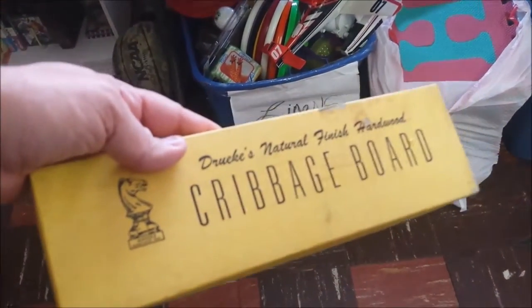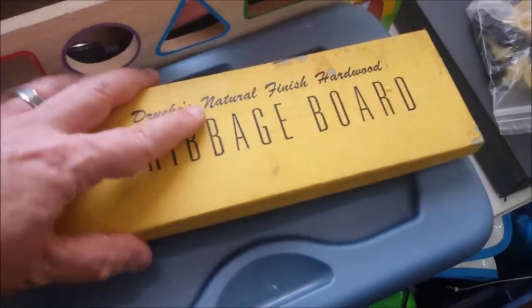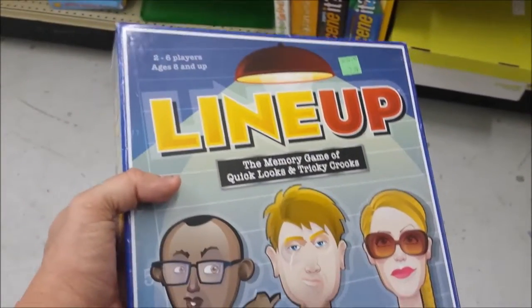Here we have a vintage cribbage board. I'm not sure how old this is. It looks like it's from the 60s. It's in really, really good shape. I think it actually sells for a little bit, so I'll pick it up. It's only $1. Here we have a game called Lineup. This is a memory game of sorts. It doesn't really sell for much, and it doesn't have that good a rating either, so I'm going to leave it here.